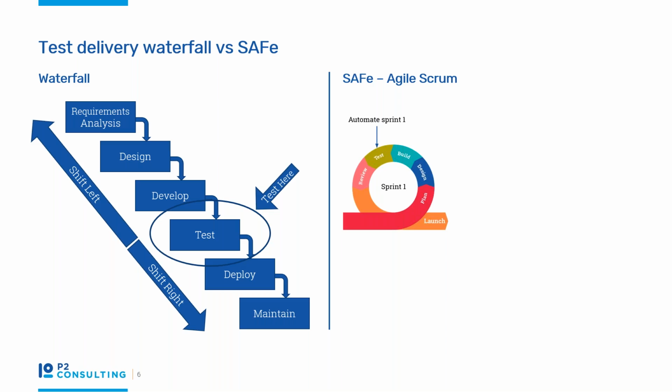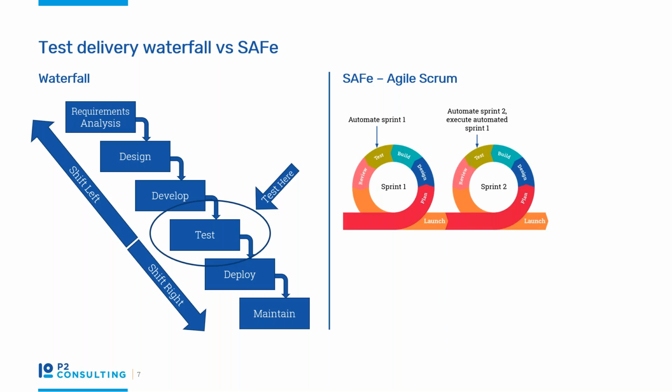So where does testing support Agile apart from in the testing phase? So look, you can see here, automation is a key testing deliverable of Agile. And in this model, automation is used to support delivery. A deliverable of this in the first sprint is automation of that first sprint. In the second sprint, we automate sprint 2, and we use the automated sprint 1 test cases to support the sprint 2 delivery.